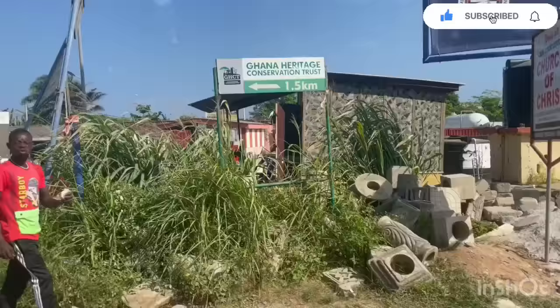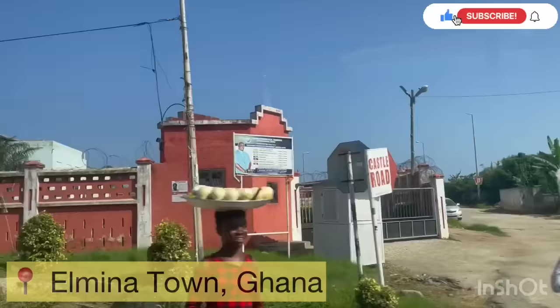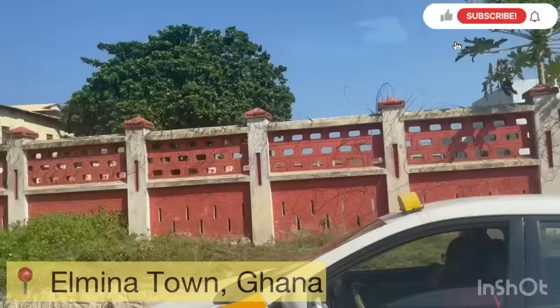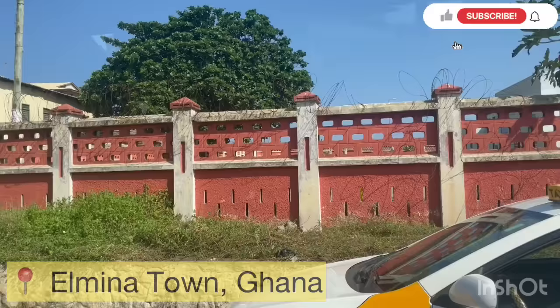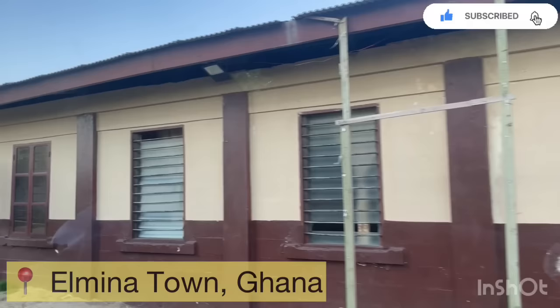Like I said, I'll be giving a short history of the Elmina Castle. So the Elmina Castle was erected by the Portuguese in 1482 in present-day Elmina, Ghana, formerly the Gold Coast. It was the first trading post built on the Gulf of Guinea and the oldest European building in existence south of the Sahara. It was first established as a trade settlement. The castle later became one of the most important stops on the route of the Atlantic slave trade.